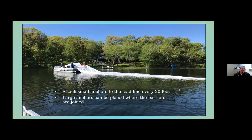In one of the first trials we did, there was a lot of movement of the barrier just from small wave action over a 3-day period. So we decided to add some larger anchors. Those are placed where the barriers are joined together and they have to be lowered with a rope because they put so much stress on the barrier.